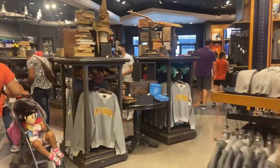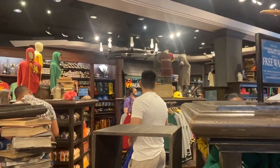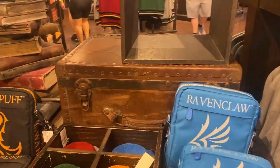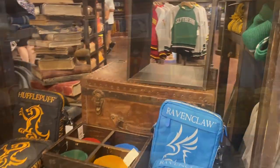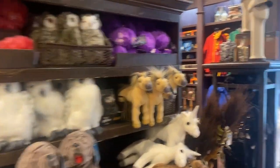Over this way is the Harry Potter section. So you can see it's not as much stuff as you can find over in the actual sections. I like these crossbodies though. Obviously not that one or that one. I wonder if they're sold out of Slytherin. Some Marvel goodies. Here's more of the Harry Potter stuff. See, they have a small selection of things.